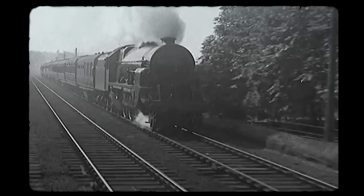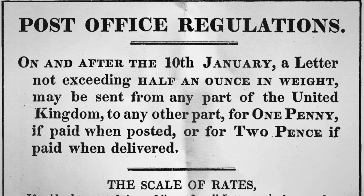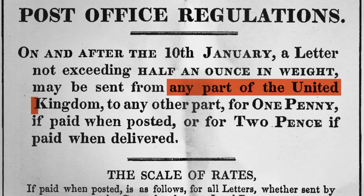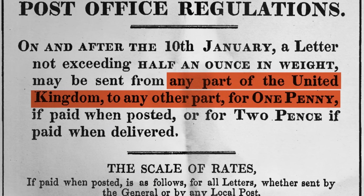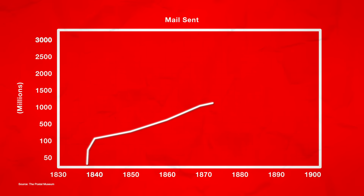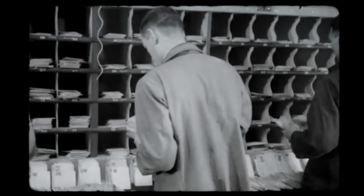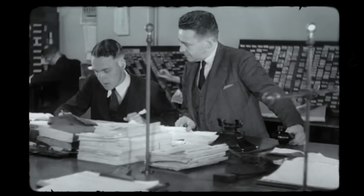Sounds like a lot of faff, but because the rail network across the country was so extensive, the delivery time was pretty decent. It could take just a couple of days. And from 1839, you could send a letter anywhere within the UK for just a penny. So it was affordable and everybody was doing it. Look at this influx of how much mail was sent from 1839 up until the turn of the century. This was a hugely important operation and businesses were relying on it.